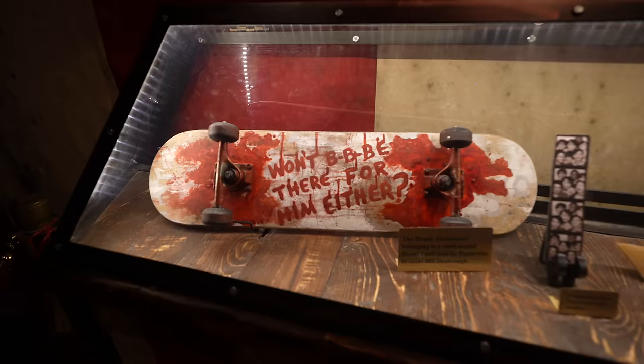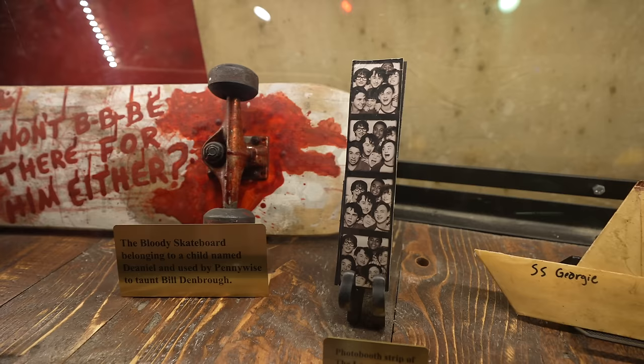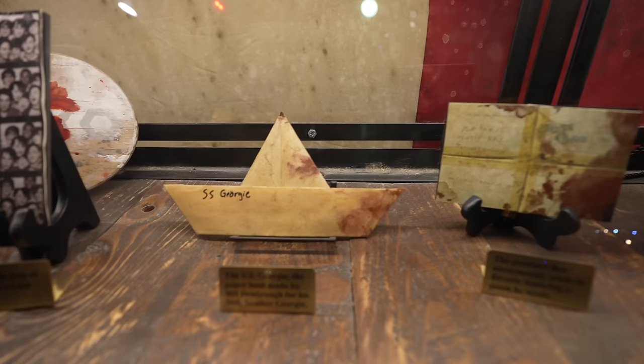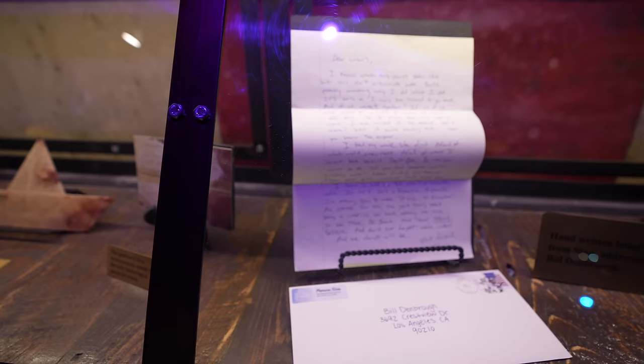Taking a look at some of the things here in the display case, you've got a bloody skateboard belonging to a child named Daniel and used by Pennywise to taunt Bill. Right next to that, a photo booth strip of the Losers Club members. Right next to that, the SS Georgie, the paper boat made by Bill for his little brother Georgie. A postcard Ben anonymously sends to Beverly featuring a poem he wrote. Your hair is winter fire, January embers, my heart burns there too. Signed, your secret admirer. Right next to that, a handwritten letter to the Losers from Stan.